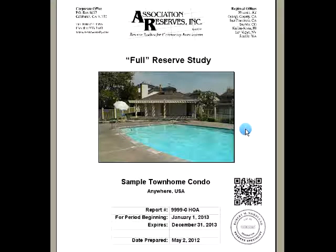So let me get out of the way, and without further ado, show you what one of our completed reserve studies looks like. Okay, so this is the cover. As you can see, this is a reserve study we prepared here in 2012 for the association's January 1 through December 31st, 2013 fiscal year.